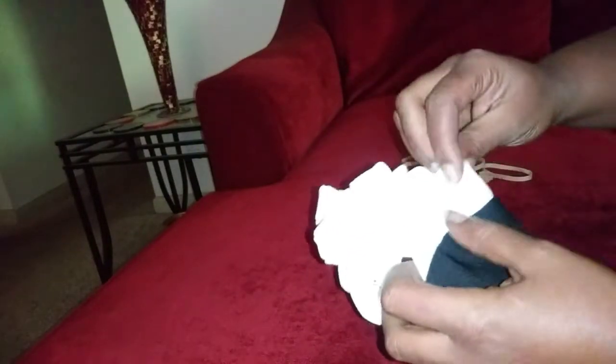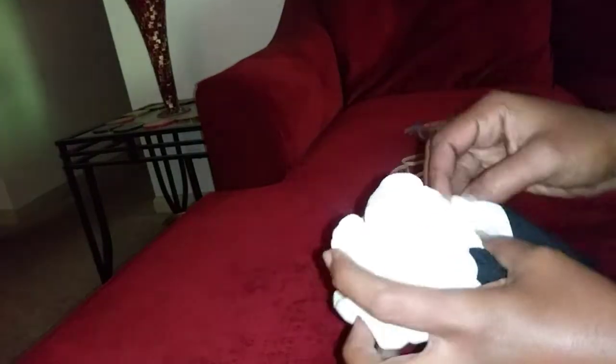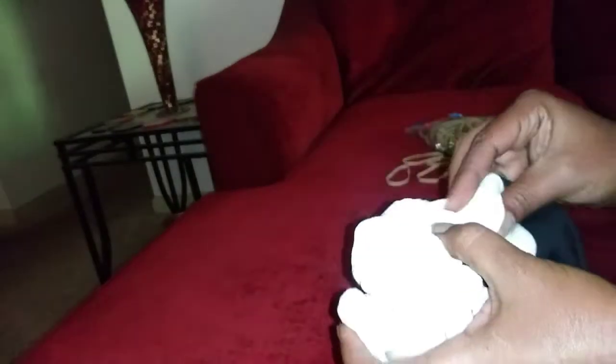So that is pretty good. But I don't want this to have too much yellow. I want to bundle that up a little bit more too. I'll show you what I'm going to do. I'm not going to dip this whole thing in the dye bath.